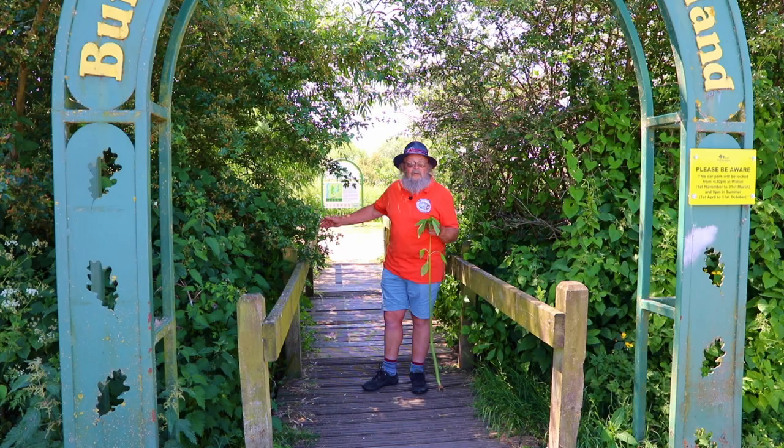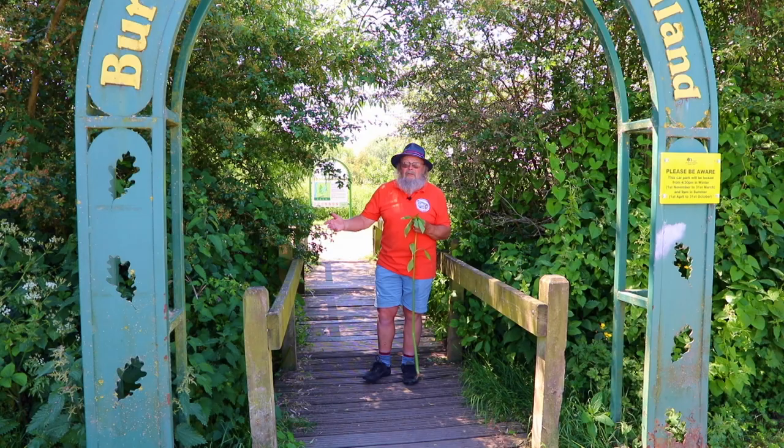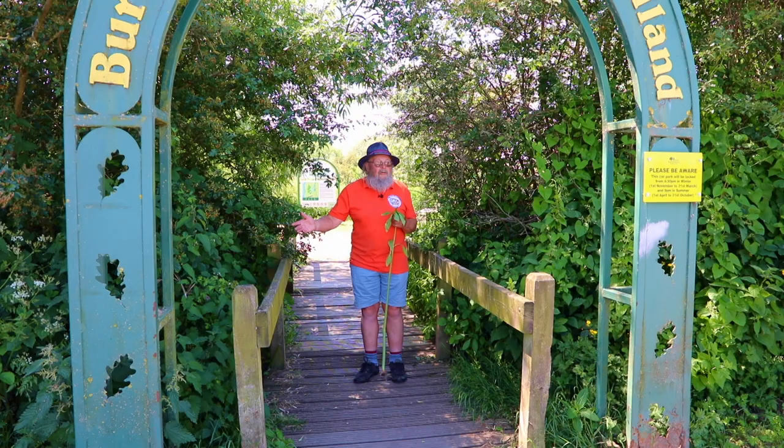There's lots of fruit trees planted in the hedges by Burton Conservation volunteers. We laid the hedge and planted the fruit trees. Quite a lot around here. Come and enjoy them. It's free fruit. It's a welcome to everybody.